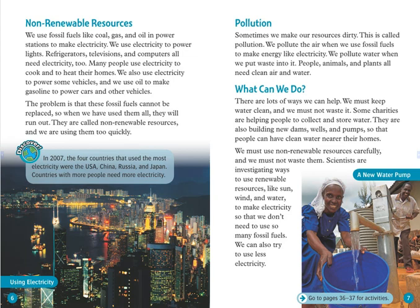We also use electricity to power some vehicles, and we use oil to make gasoline to power cars and other vehicles. The problem is that these fossil fuels cannot be replaced, so when we have used them all, they will run out. They are called non-renewable resources, and we are using them too quickly.